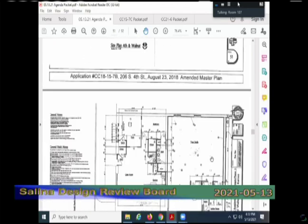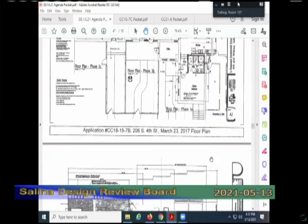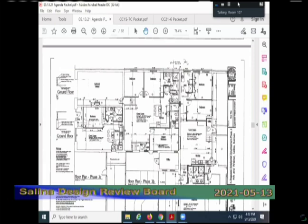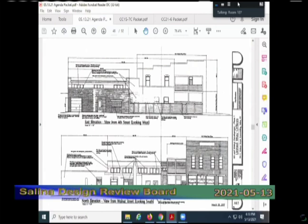In January 2017, interior renovations began while we were waiting for plans for what they were going to do with the exterior. So on March 13th, 2017, this board reviewed the plans for exterior modifications to these buildings, and some of the proposed changes were to remove glass block from the existing window openings on the clear story and replace that with bronze tone aluminum and glass windows on the north, east, and south facades.